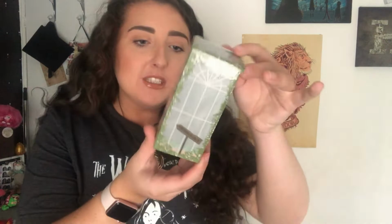Right, so I've got a box. So we'll pick this box up. Okay, so it says Herbology. So it's this little box. Oh, blinds. Don't play these games with me. Okay, the reflection is not really doing well for the box here, so I'm unboxing it.